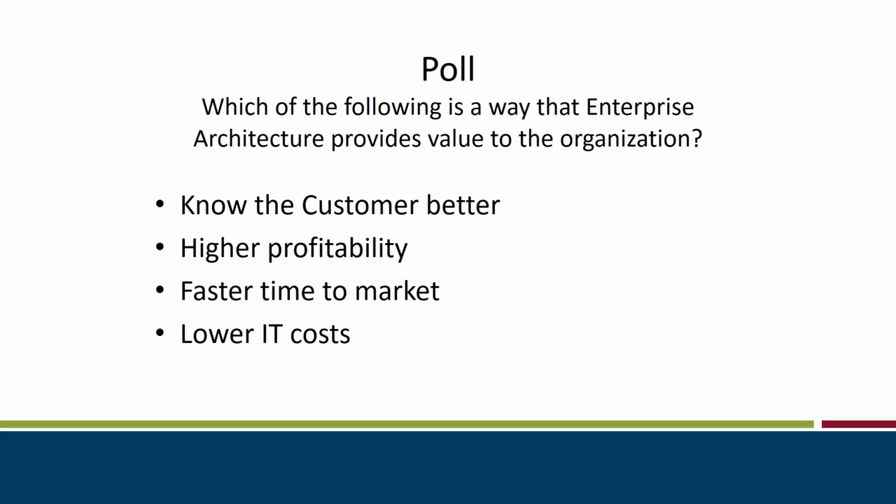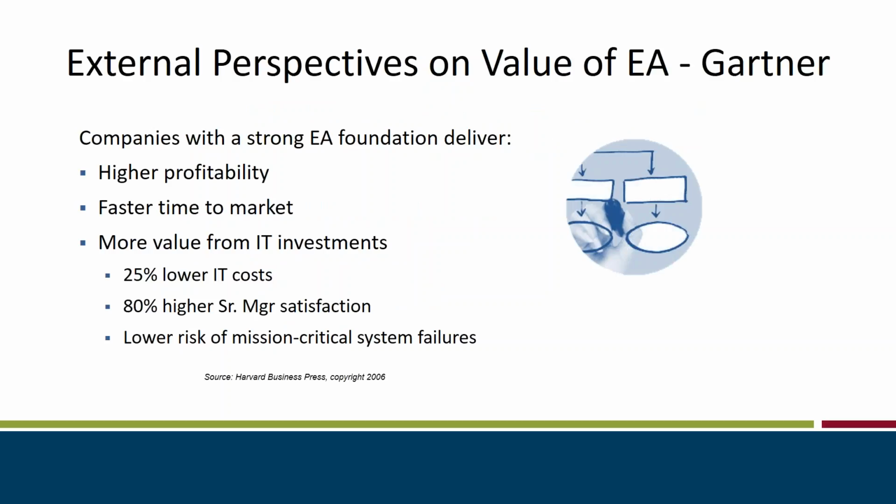But enterprise architecture, in the evaluation and understanding of the business requirements of the organization, can help bring the customers more closely. But as we'll see on this next slide, on this external perspective from Gartner, enterprise architecture absolutely does provide higher profitability, faster time to market, and lower costs for IT organizations. This was actually a Harvard Business Press study that was done several years ago that demonstrated these things. So that's one piece of the picture here when we talk about value of enterprise architecture that I wanted to share. Fairly simple, but well formed.